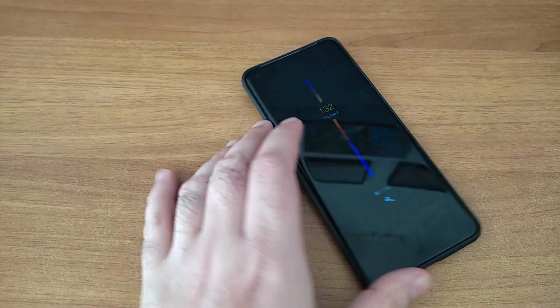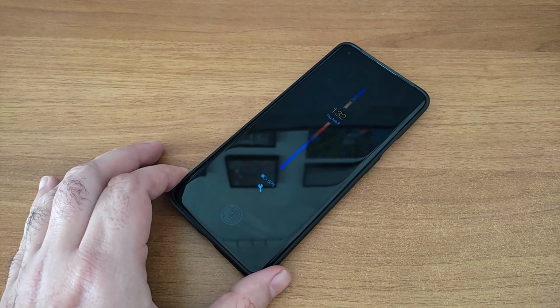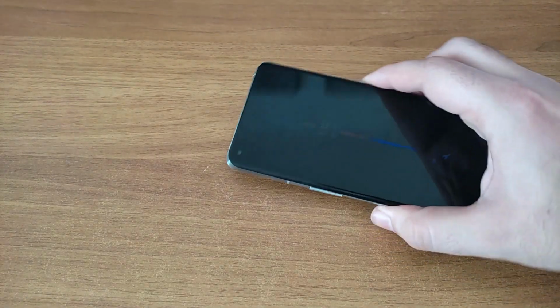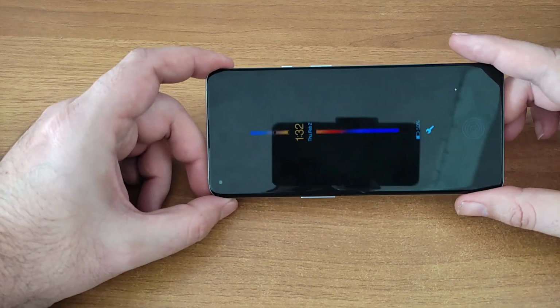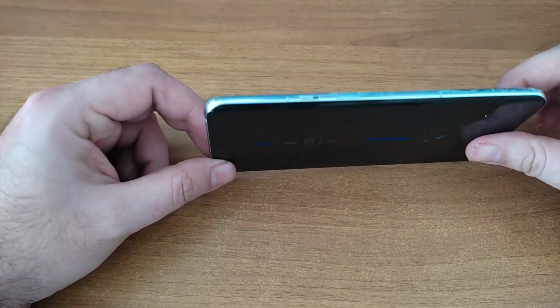This is OnePlus 9 Pro, and I think it's time to revisit it in early 2023. It's already been 2 years since this phone came out, and honestly, you would never tell this is 2 years old technology. It's fast, it's reliable, its design is just amazing.